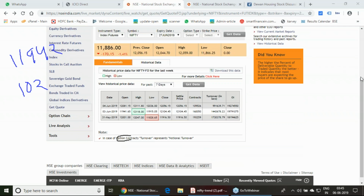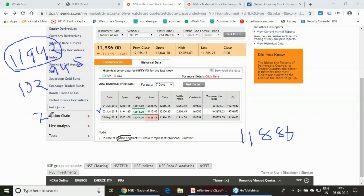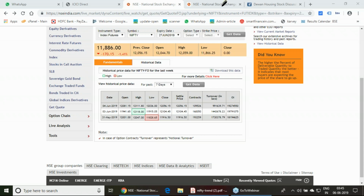11,942. Our buy recommendation was 957. We opened at 942, and the sell recommendation was different. It was 11,886. So on the 3rd June, we never came to the sell recommendation zone. In fact, it gave a chance to enter at 942. At that time, the put option was around 75 or 80 rupees. Some people got it at 80, some in the 75 range. So this is what happened.